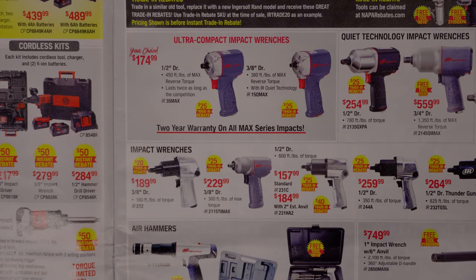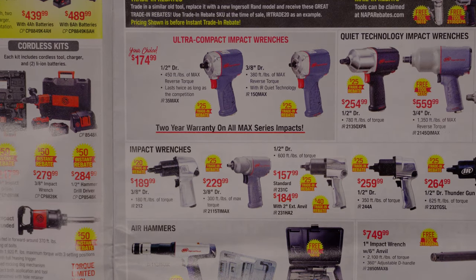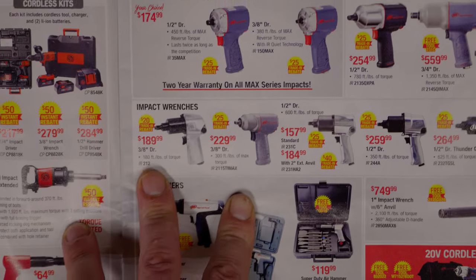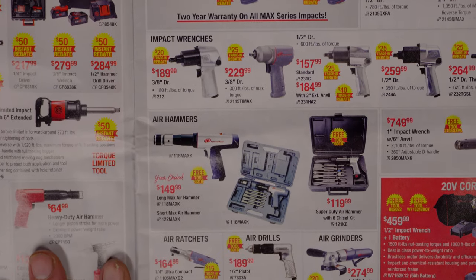Now we're on their Ingersoll page, and you can get trade-in rebates: trade in a similar old tool, replace it with a new Ingersoll Rand model, and receive these great trade-in rebates. So I guess these are the prices with the trade-in rebates. You have to mail it in.